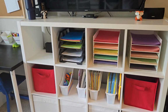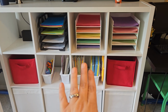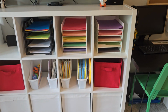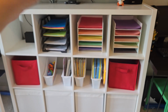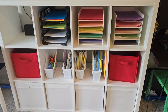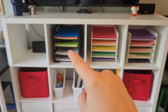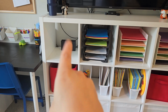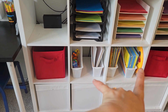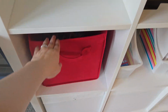And then over here, I moved all of our paper up here. Most of this is out of my 18-month-old's reach, maybe the bottom two layers are in his reach, but everything else is above. Whereas last year I had them down here and he was taking them out constantly. So, we have construction paper and cardstock, notebook paper down here. And then, I had these two red bins in another room. So I repurposed them and put more of my son's toys in it.